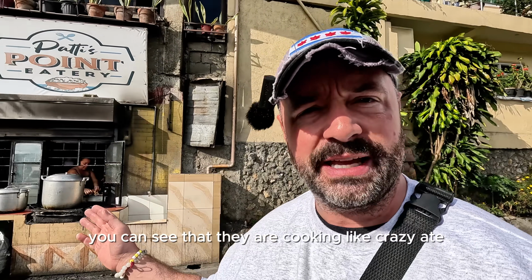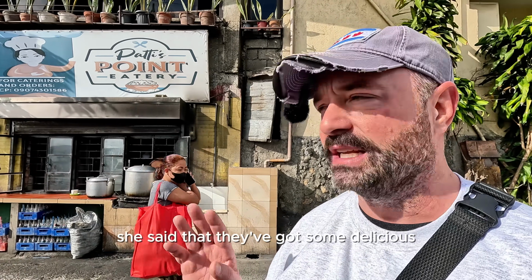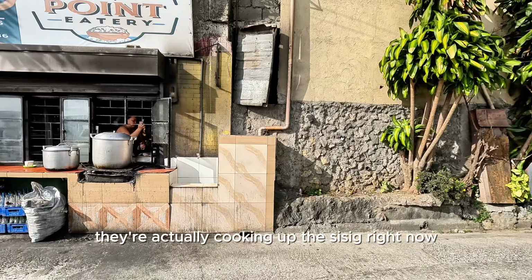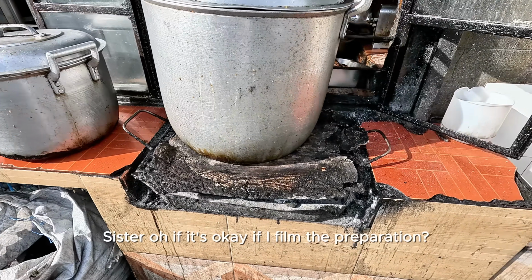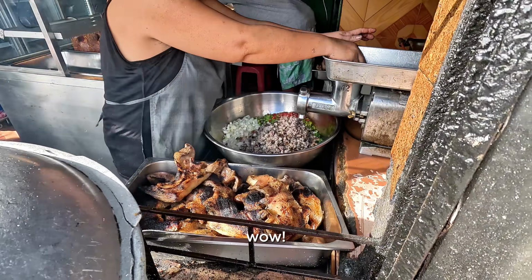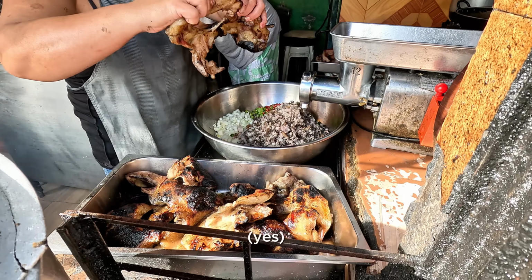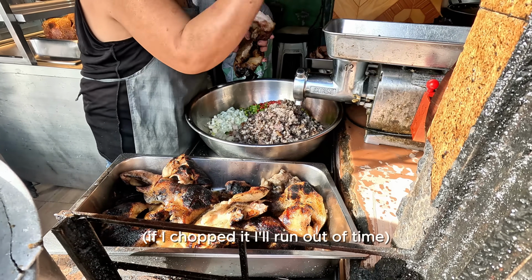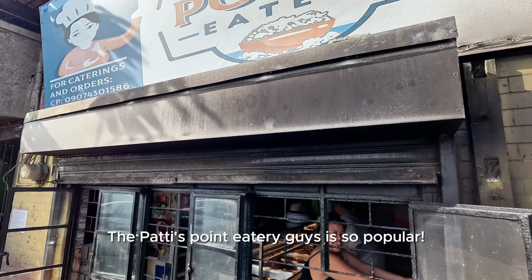You can see that they are cooking like crazy. Ate inside is the head cook. She said that they've got some delicious food getting cooked up. They're actually cooking up the sisig right now. Ate, okay kung i-film ko yung paghahanda? Okay ba yun? Ito yung sisig. Wow! Mukhang naimas. Ito pala yung paghahanda ng sisig. Oo. Ay, kaya pala. Tatantaling ko, maubusan ako ng oras. Ay, wow! Sikat ang Patty's Point Eatery, guys.